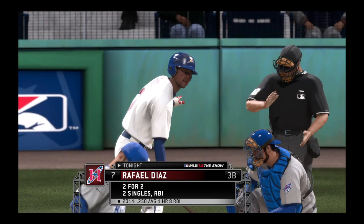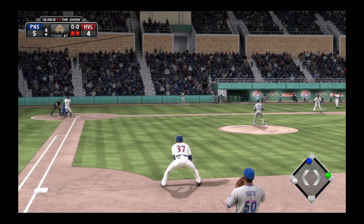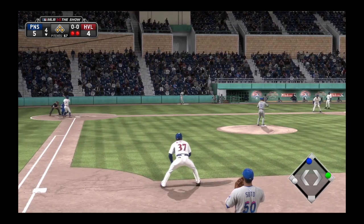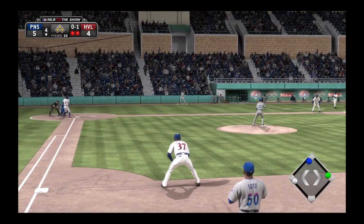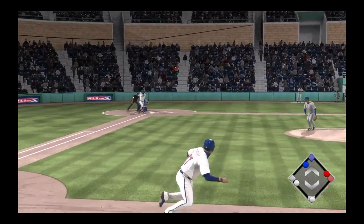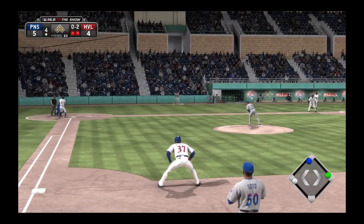Rafael Diaz will get a chance here in one of the bigger spots in the ball game thus far. Bases loaded now with 2 away. And a strike called at the knees, 0-1. You can bet they'd love to have him get out of this without having to call in that bullpen just yet. And he gets a piece of it here, but it's chopped foul. And now a left-hander will start to get ready in the bullpen.